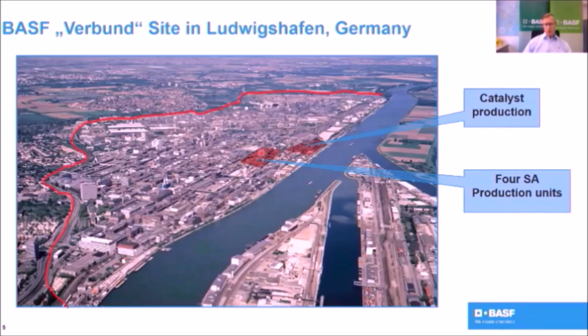All the sulfuric acid which is produced in this complex is used internally. So we do not sell sulfuric acid, we use it for our internal processes.